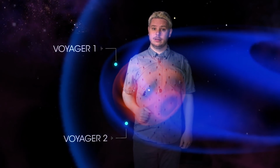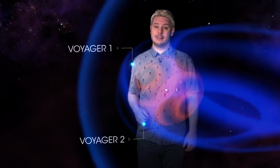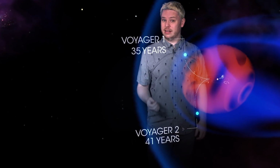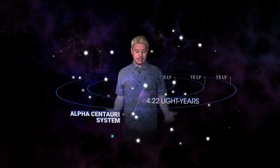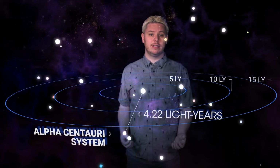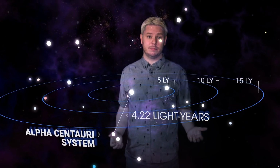The two Voyager spacecraft have left this bubble and are our first interstellar spacecraft. It took Voyager 1 35 years, and it took Voyager 2 41 years to travel this far. The next stop is our nearest stars. The Alpha Centauri system, at just over 4 light-years away, is close by cosmic standards, but it would take either Voyager about 75,000 years to get there at current speeds.